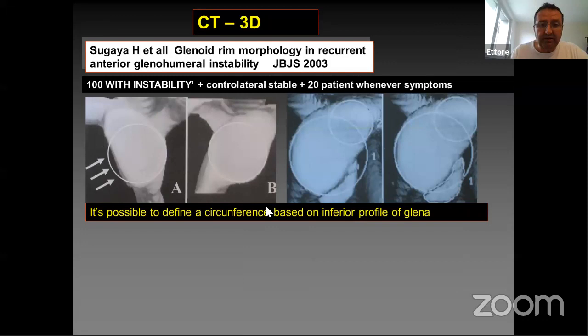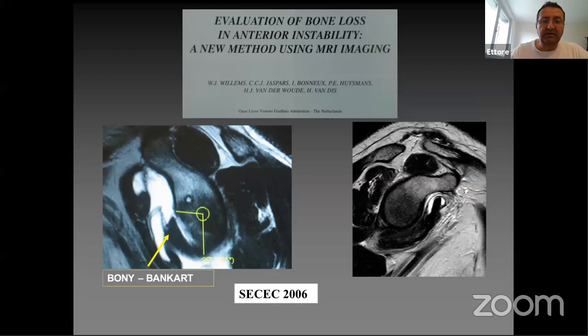There was the Sugaya publication in 2003 with a 3D CT scan showing how precise we can be for bony bunkers or also for bone loss, measuring the size, comparing the healthy side with the affected side. And so we could calculate the percent of the bone loss. Is it an excellent method? Probably the most precise. It's not so easy to have a 3D CT scan and a radiologist in every hospital all over the world to do this, because you cannot do that after the exam has been done. There was another publication by Willems in 2006 showing that basically we can do something like this also with the MRI, but this is definitely less precise.